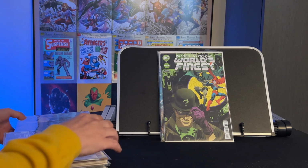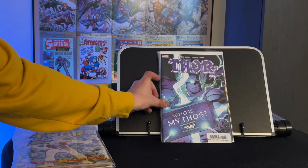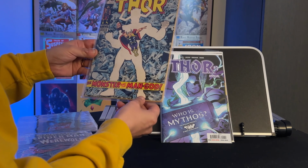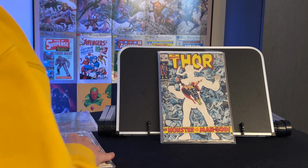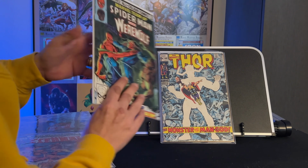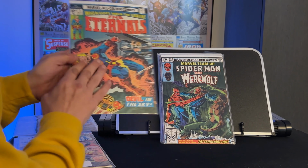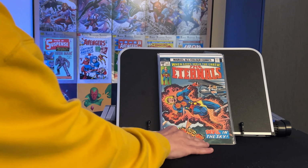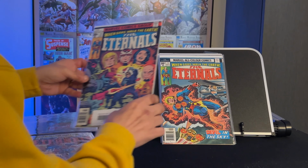Put that aside. Then we've got Thor, the annual. We have another Mighty Thor. This is an old one, 15 cents. Thor volume 1, 169. And then we also have a Marvel Team Up volume 1, 93. We also have Eternals volume 1, number 3. I have to check what it is. Then we also have the Eternals volume 1, number 13.